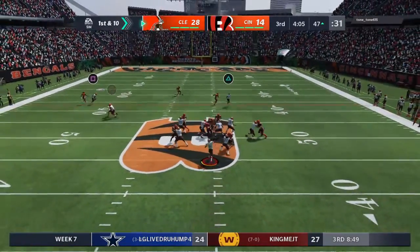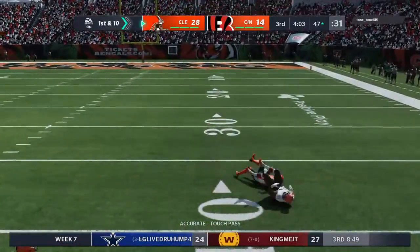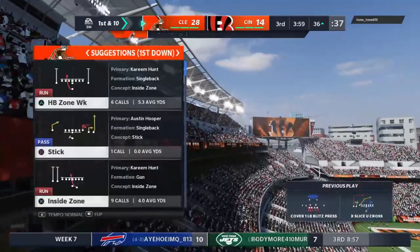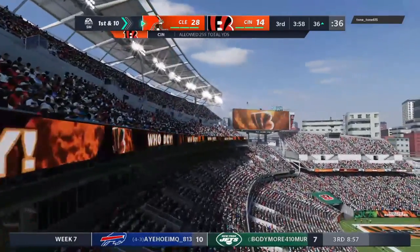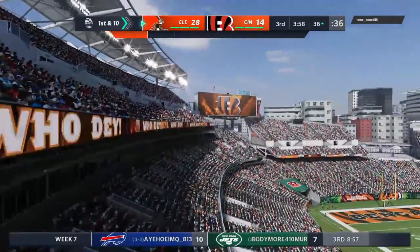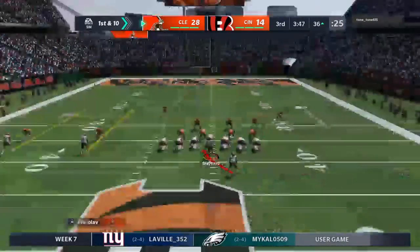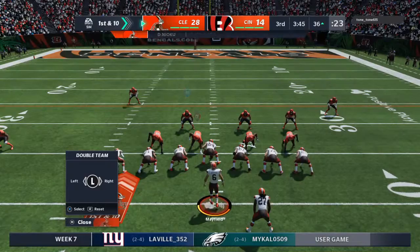A first down throw for Mayfield. This is the tight end, Njoku. And he is tackled inside the 40, not quite to the 35. That's good for a Cleveland first down, an 11-yard pickup. So from the 36 now, 1st and 10.